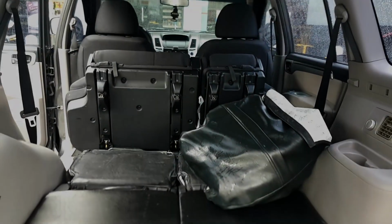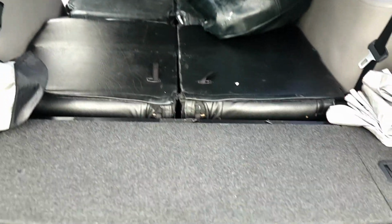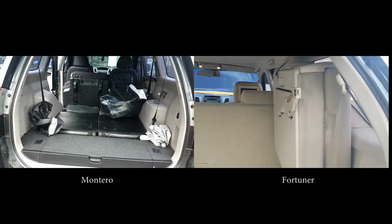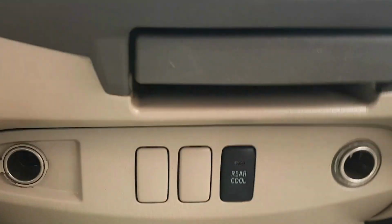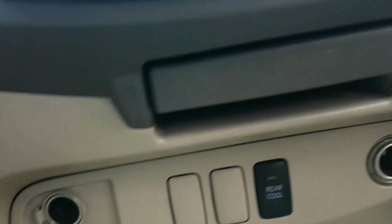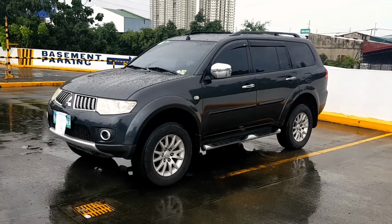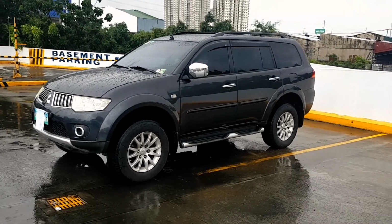I prefer the way the third row seats fold on the Fortuner. The Fortuner seems to have more space in the back for luggage. The Fortuner also has two 12-volt outlets at the front, while the Montero only has one. The 2.5G Fortuner that I had didn't have aircon vents for the third row passengers. This Montero does.